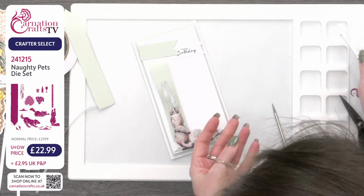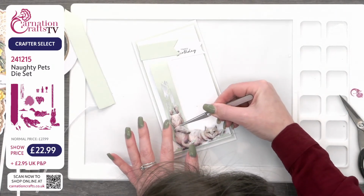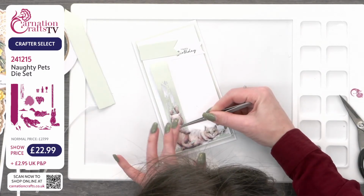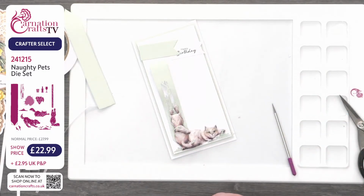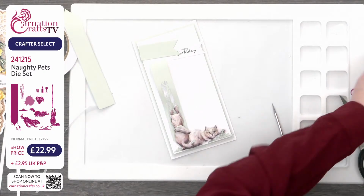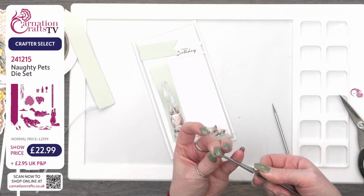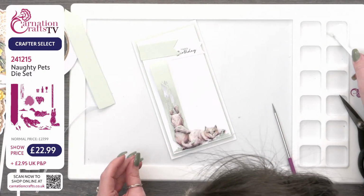So I'm just going to add little bits like this. These small little bits you can add in. But you can have so much fun with these and build them up and make different scenes. And then I'm just going to go in with one more bit if I can hold it. But there.